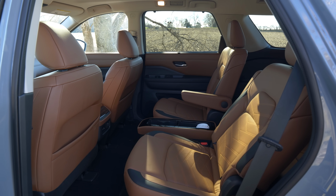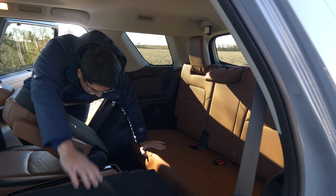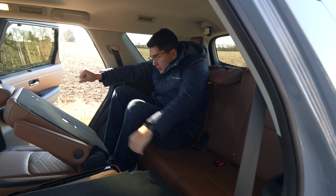The 2nd row comfort is pretty good. They slide forward and aft, they recline, and they're perfect for full-size adults. However, the 3rd row should be reserved for larger children or adults you don't like.